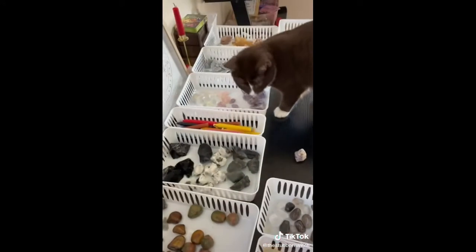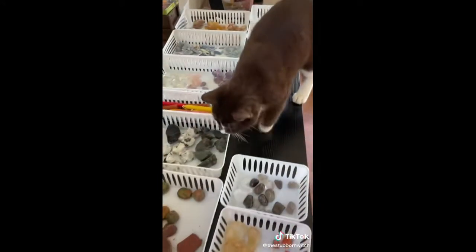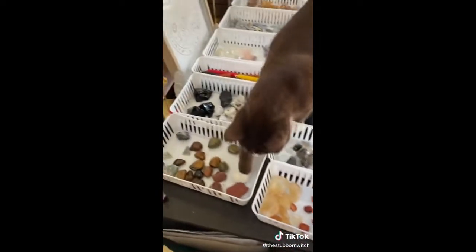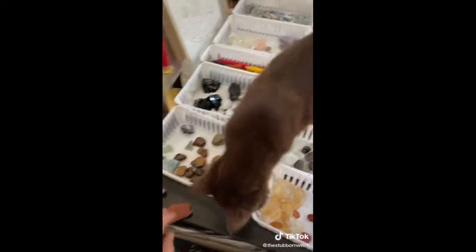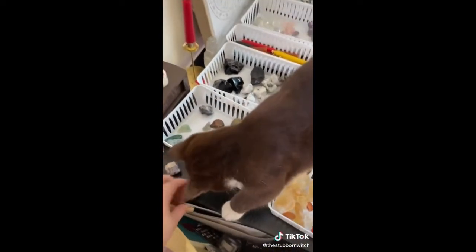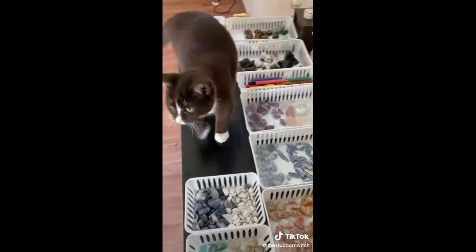What else? Oh, we're going to bat that around. Okay. I'll keep that over here. What else do you like? Red jasper. Good choice. Oh, you're just finding what I put over here. Okay, I put them somewhere else so he doesn't just keep playing with the ones he already picked.